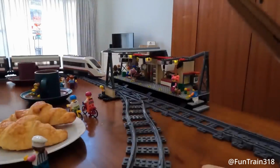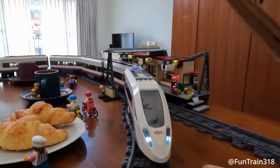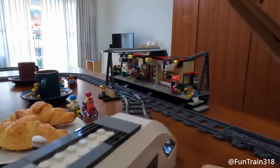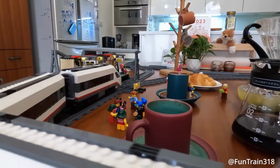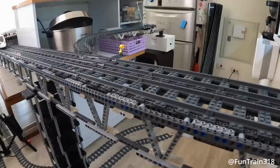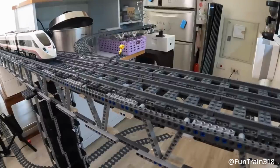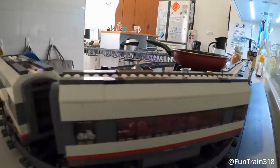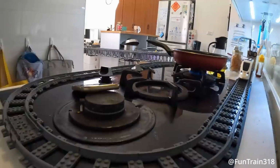On the lunch table, you cross a small station on which several LEGO minifigures are placed. Next to the LEGO minifigures, a cup of coffee and a croissant are ready for the perfect breakfast. After you have taken your refreshment from the lunch table, you continue through the kitchen where you drive along the sink. There you pass a bottle with oil as well as a pan that is on the stove until it then goes in a curve around the stove.